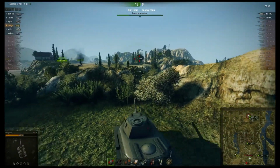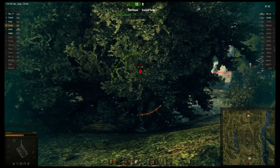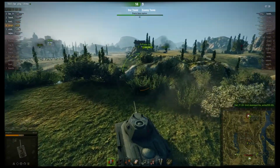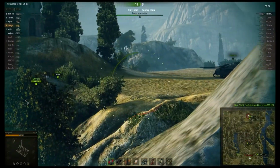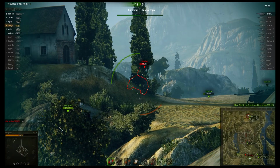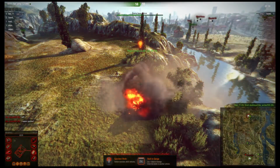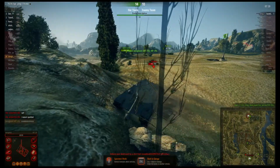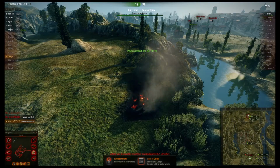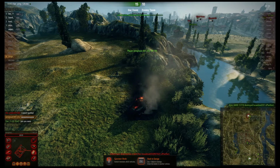I'm trying to get a line on him here. Oh, we can see him. Come on, come on, come on. Oh, and somebody finished him off just before we can put our shot in. And there he is. Trying to put one in. Hanging around way too long. Yeah. Darn it. And he gets finished off.